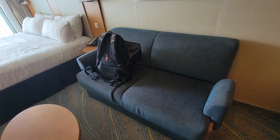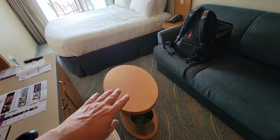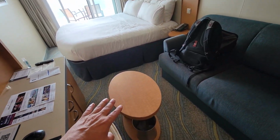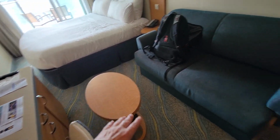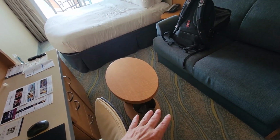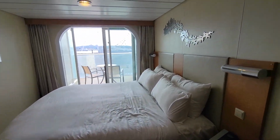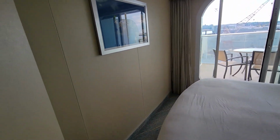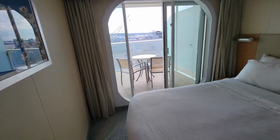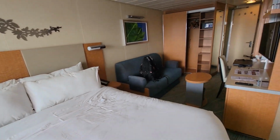Couch is a fold-out couch, however, with this table here a little bit in the way. I actually think that table is kind of useless. I'll probably shove it over here in the corner because I think it takes up this space and it makes the cabin seem tighter than it should be. Really nice size bed.